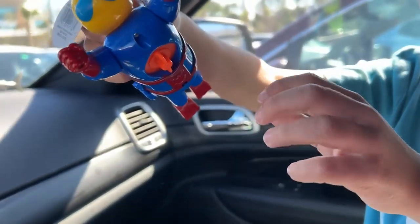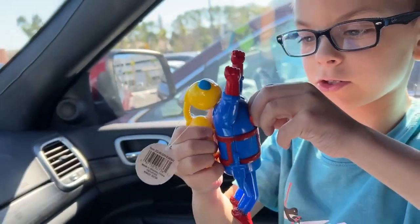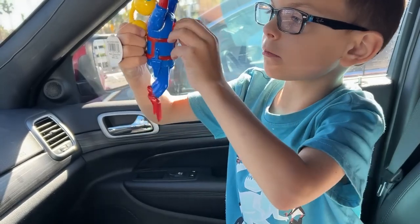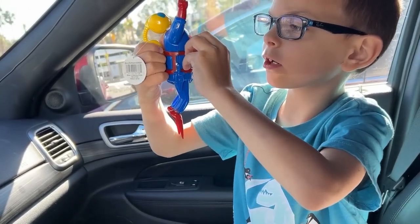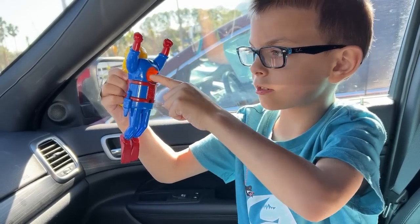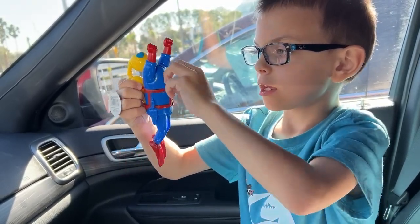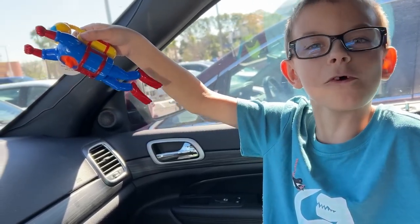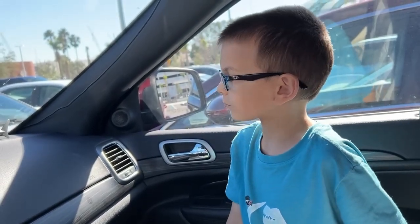So this can go in your swimming pool if you have one in your neighborhood. And then when you turn it, see the arrow? The arrow points this way. And then you do it that way and it swims in your pool. It's a pool toy.